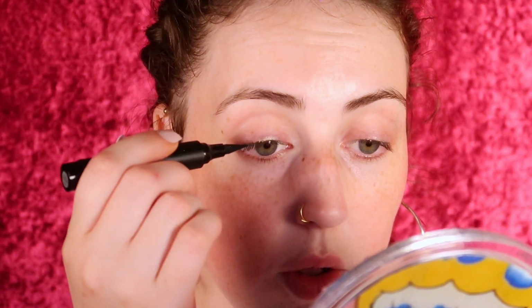Eyeliner is all about framing and enhancing eyes and eye looks. So one really simple way just to enhance something is just to do a really simple line. So all we're going to do is literally follow the edge of our eye without putting any liquid liner in our eye, because I promise you it hurts.